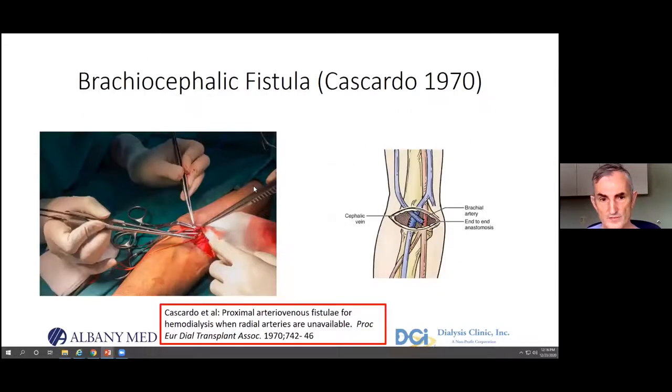In 1970, the brachiocephalic fistula was described. Again, this is unchanged. We still make a transverse incision down in the cubital fossa. We mobilize the cephalic vein and we swing it down onto the artery. Again, mobilize the vein and connect it here.